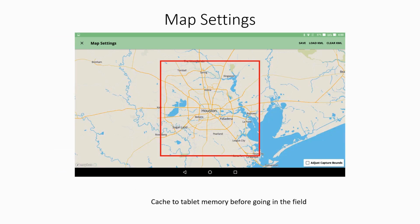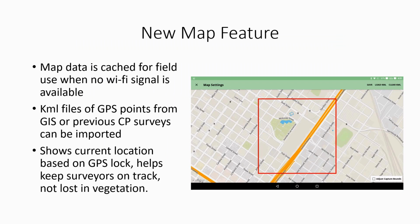On the map settings, you highlight an area on the map where you'll be surveying, and you cache that to memory in the tablet for use in the field when there's no service available. KML files can be imported so you can follow a previous route. It will plot the surveyor's current position and path, and you can zoom in and out just like any map app.